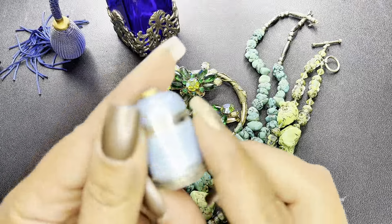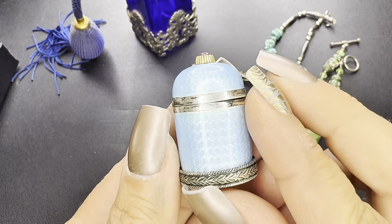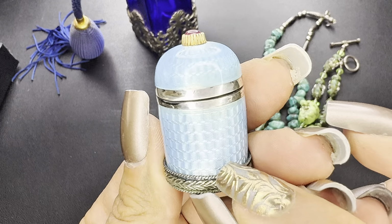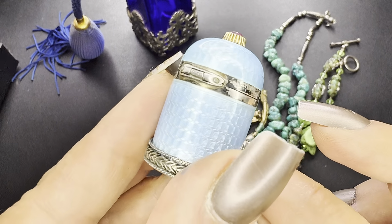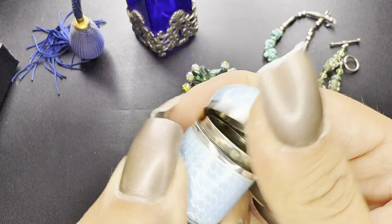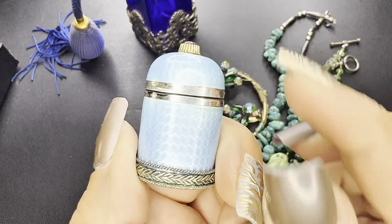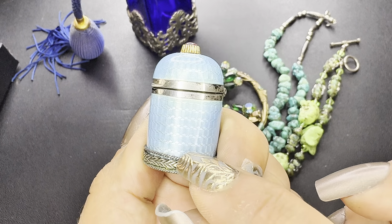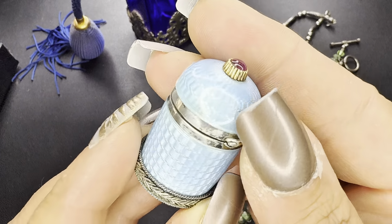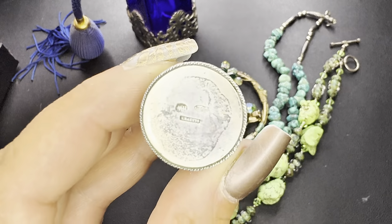Next, this was kind of like the find of the century. Look at this. This is absolutely, truly amazing. So this is sterling silver. This is a type of enameling called guilloche. And these little boxes are very old.